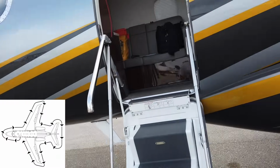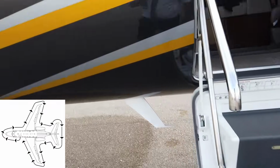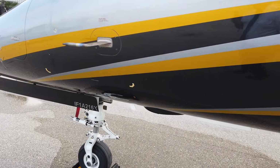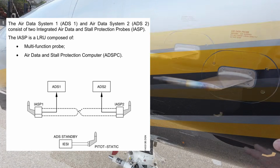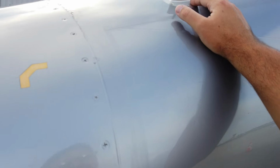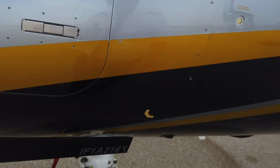Pretty crazy. All right, so door, general conditions, door sill, everything looks good here. What you see here is an integrated air data and stall protection probe, IASP. It's a multifunction probe. It does not only air data, but it also has a stall protection computer. Take smart probe, RBSM area, oxygen blowout disc, ice protector, detector, wind chill, general conditions.